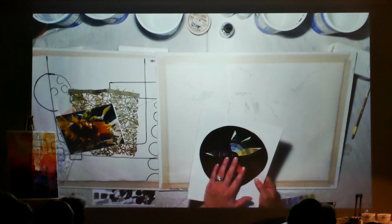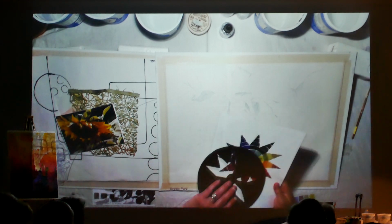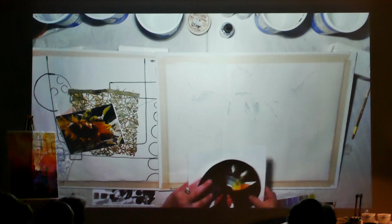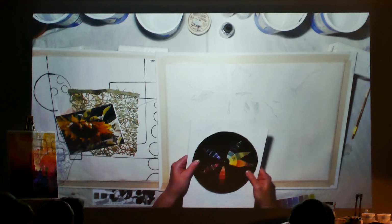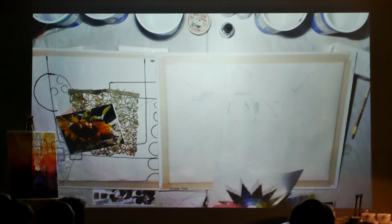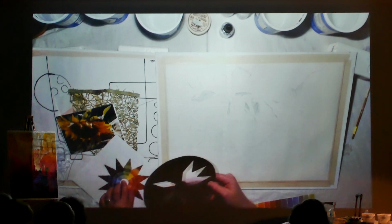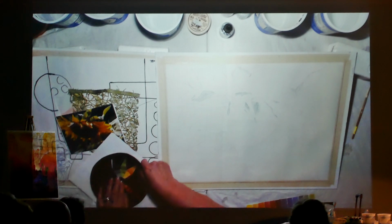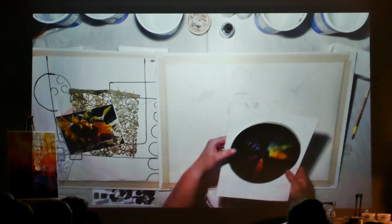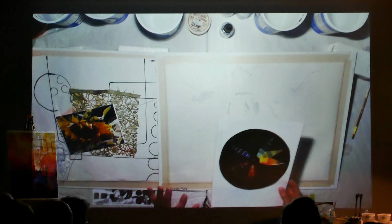I'm going to dial up what I'm wanting. So I decided that in this piece I wanted it to be there. So I usually have a little sticker, which I've now mushed, but hopefully, and then these are the only colors that I'm going to be using in the whole painting, nothing else. So it's a limited palette.